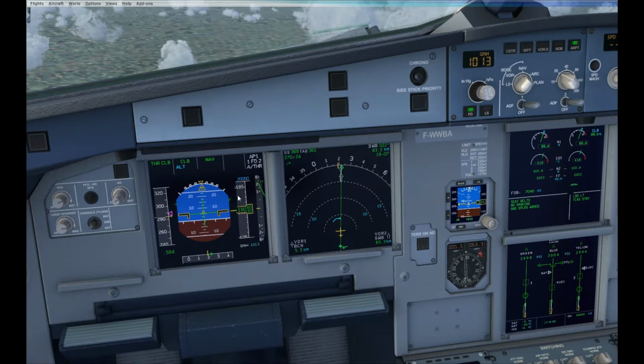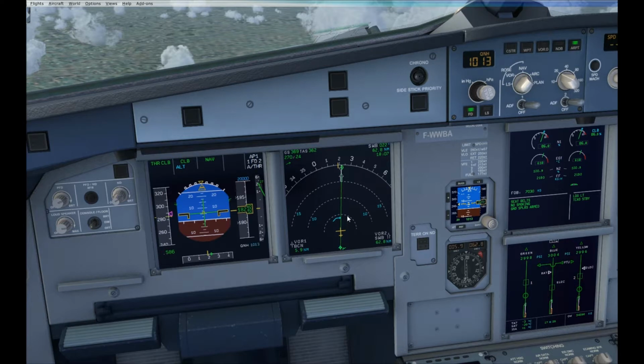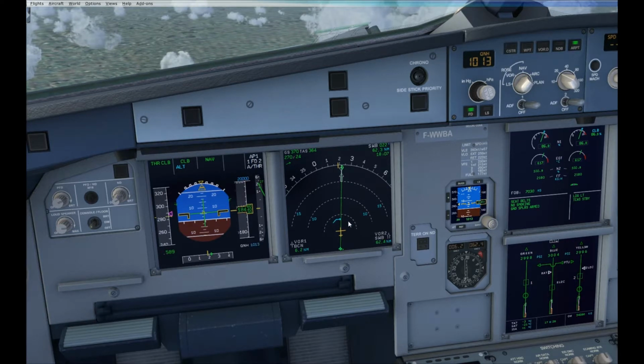(18,000 feet), and we are just short of our top of climb point. Trying back for 932 as quick as possible. Okay, thank you.